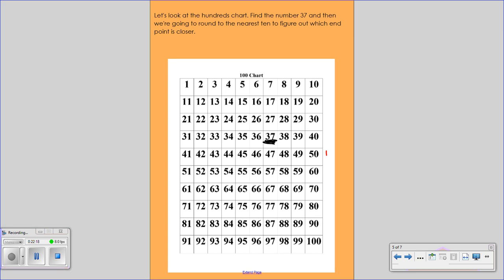Allie, what's going to be one of our 10 values? 37 would be close to. That's not a 10 value. Remember, we skip counted by 10 to figure them out. 40 is going to be one of the 10 values. What's going to be the other one? It's kind of tricky because it's on another line. Kaylin?